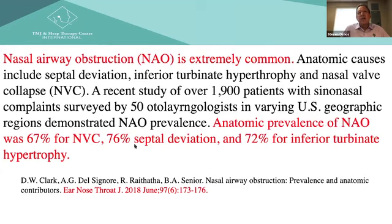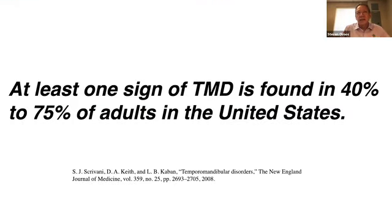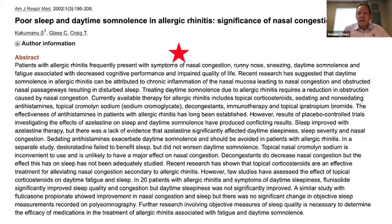67% for nasal valve compromise, 76% for septal deviation, 72% for inferior hypertrophy. And of the people who have had nasal surgery, very few have had the valve corrected. And so the ones who continue to have issues are the ones that the valve has never been addressed. And it's interesting because if you look at numbers, in the US, we know anywhere from 40 to 75% of the adults have some sign of a TM disorder. So the numbers overlap quite highly, and that's the paper we're writing currently.